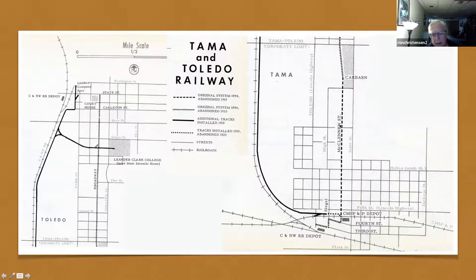This was all abandoned before my time. But this little spur coming back was there clear up to about 1940. And there is a power plant down in here, and it provided power for the power plant. This is a juvenile home. It provided coal for the juvenile home. And it indicates that this goes a spur up to the lumber company.